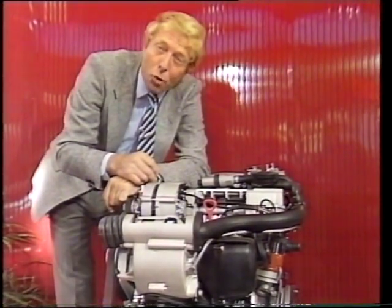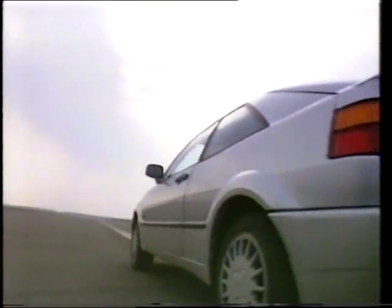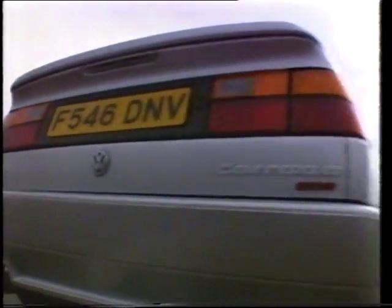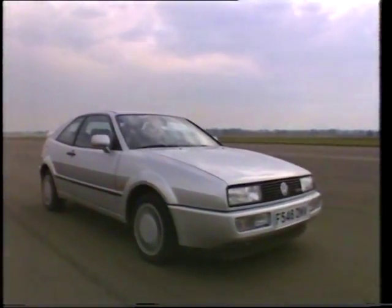And the irony is they're using a radically new design based, would you believe, on a 1905 patent. Now, Tiff Needell has been trying out the Corrado on a test track. The G60 will be the first of the Corrados in the UK, and yes, it does go. 0 to 60 in 7.3 seconds and onto a top speed of 140 miles per hour. Not bad for a 1.8-litre engine.